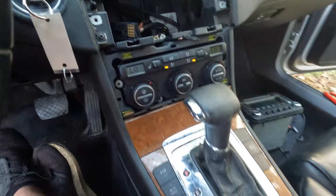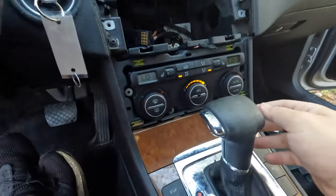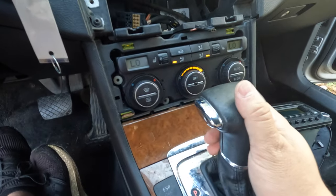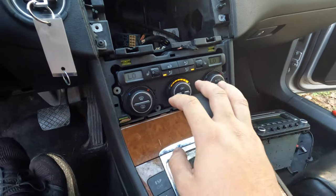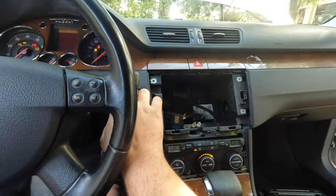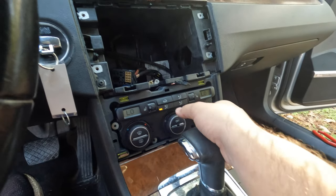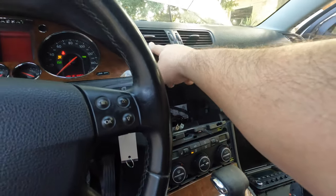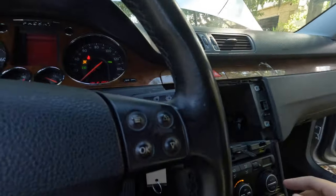Holy shit. It works. AC is kicking on. The controller now works. The heated seats are working. Let's fire the car up real quick. What I'm gonna do is reset the flaps. The flaps are what change the air direction from here to the bottom to up there. So I'm gonna reset them.